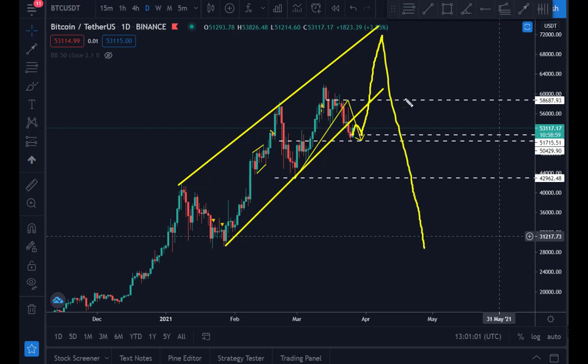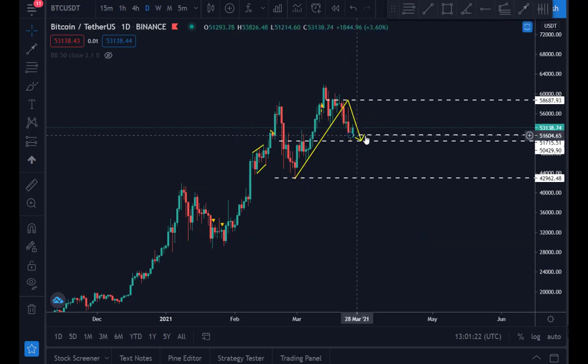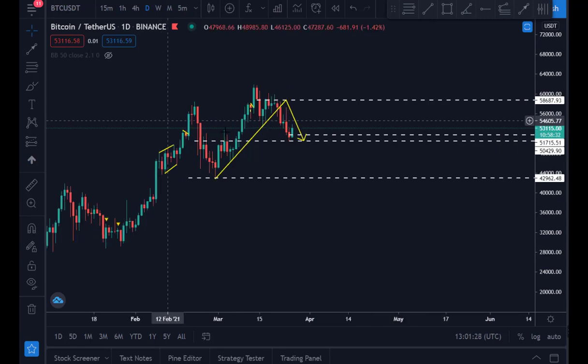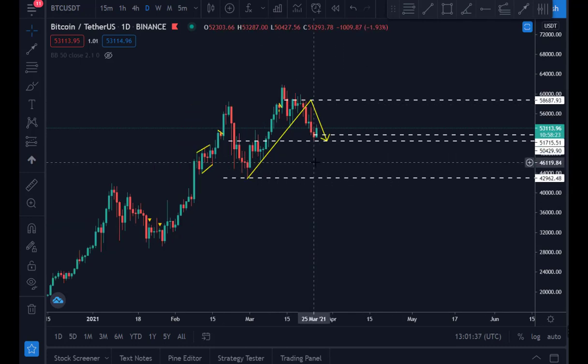But just bear in mind two things: in the lower than daily chart, it looks weak. In the daily chart, it still looks a bit strong. But let's see how it plays out here. It's not clear yet, the next structure is not clear in the daily. So let's see how it plays out. All right, so that's it.